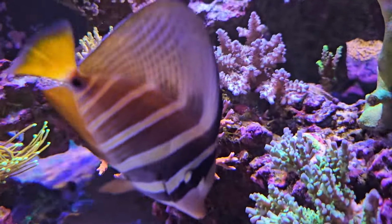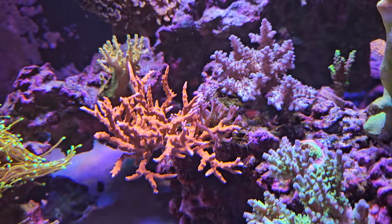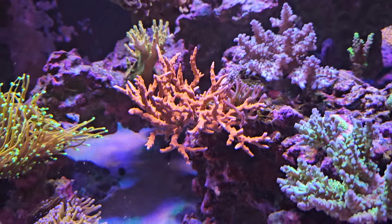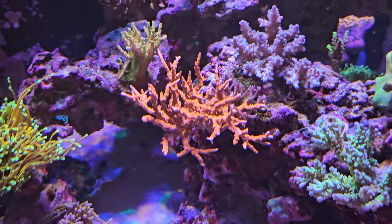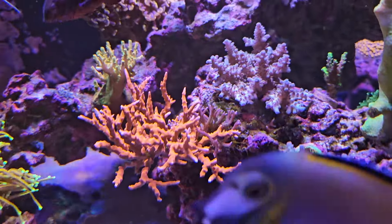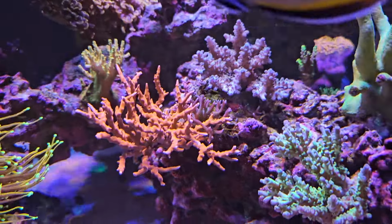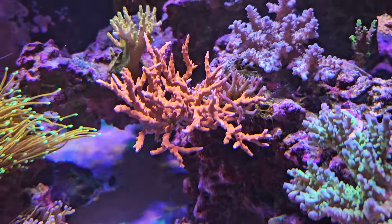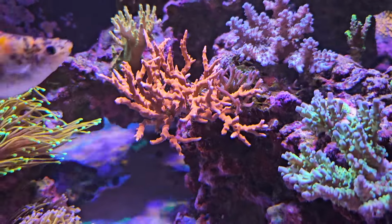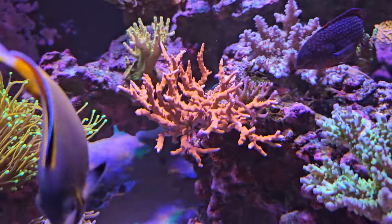Now, one really cool one is this Anacropora right here. Behind it, you can actually see a little bird's nest growing through it, and I think that's pretty cool. They're not really killing each other, they're kind of growing in harmony. So it'd be really cool to see this bird's nest grow out and entangle with this Anacropora and see that symbiosis type of thing where they don't really kill each other, but just grow intertwined, kind of like a shoelace.